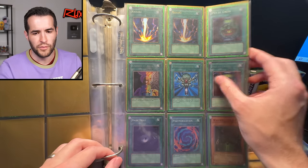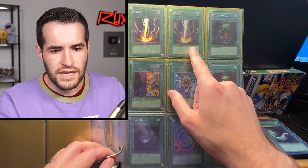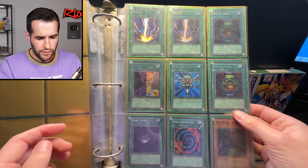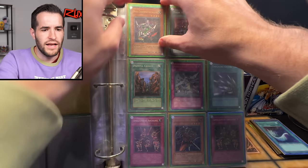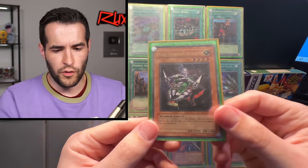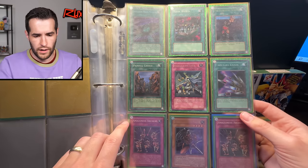Okay, Pot of Greed, super rare from Dark Beginning, is really cool. Raigeki. That's a DB1. What does that say? DB1-EN. Okay. Man-Eater. Anything First Ed? Nope. All unlimiteds. So cool, but not amazing or anything. Ninja Grandmaster Sasuke. Pretty nice card for GOAT format warriors and stuff. Ultimate Rare, though not First Ed. Still pretty cool.